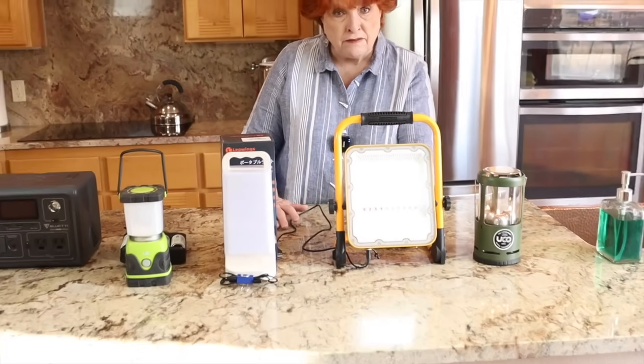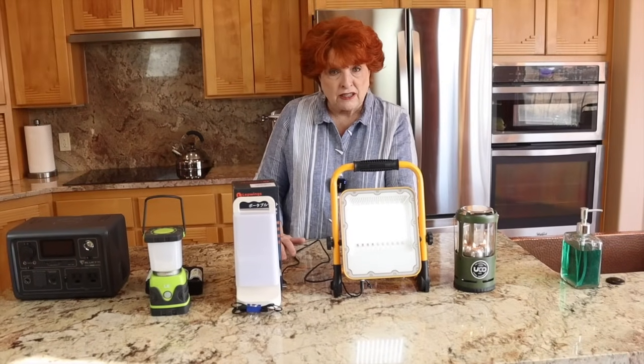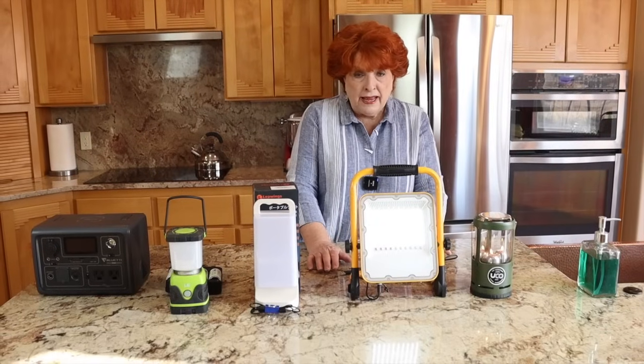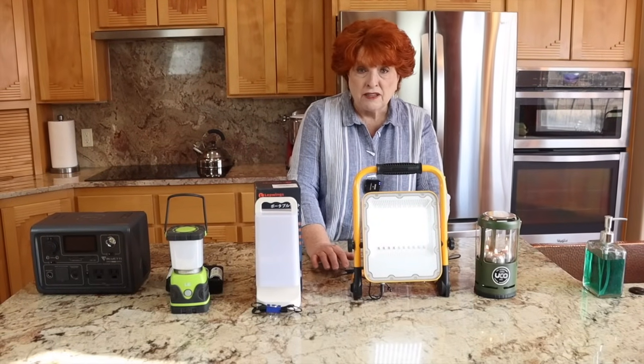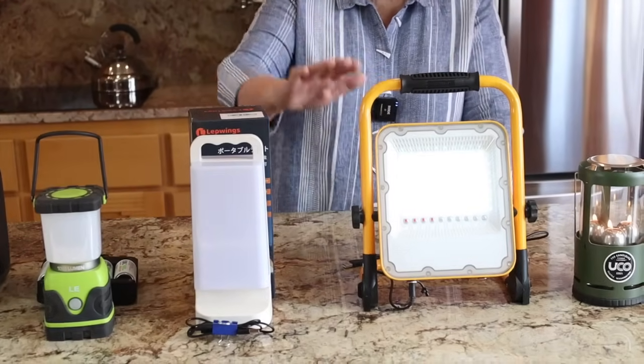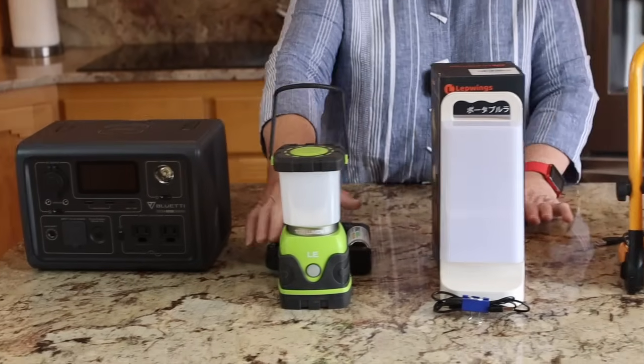So this one is highly recommended by us to have. It's very, very versatile. We have a couple of these, and when we travel, we keep it in the car, and otherwise we have it available to use in the house for a power outage. I'm going to jump this one and come over to this one.